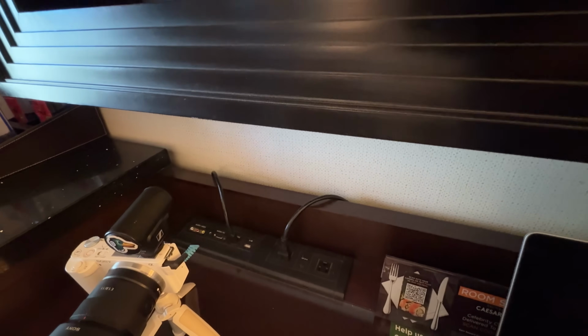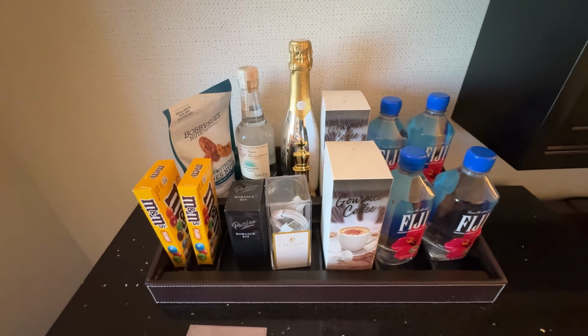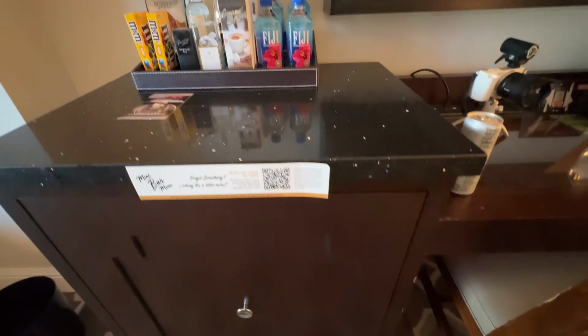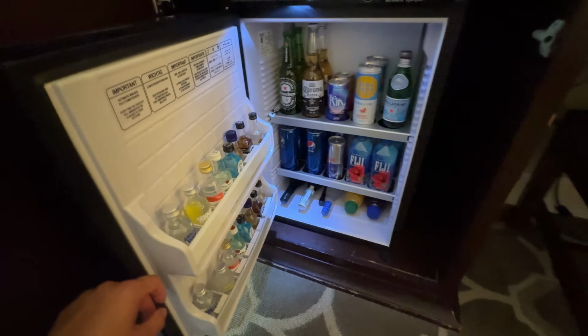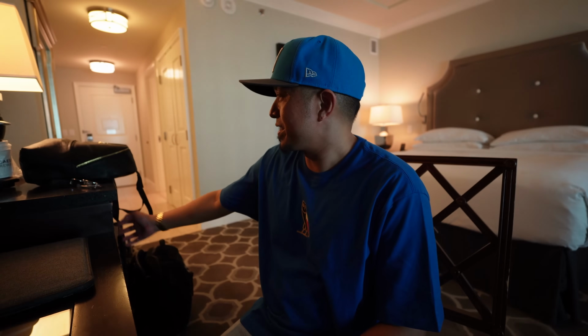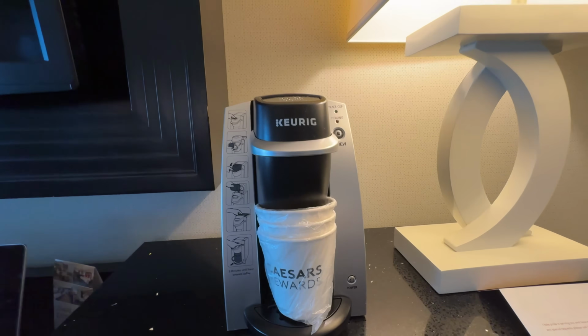Your mini bars here, I can show you the QR code so you can see the prices. They have Fijis and all that, but you know how I do. I go to Smith's and pick up my drinks and stuff. And if you are a 7 Stars member, you can ask for bottled waters down at the 7 Stars check-in area. And it's a nice sit-down area where you can get work done, but I preferred sitting at that round table. On this side, it's just one cupboard, but they do give you a Keurig machine with a couple of coffee cups.